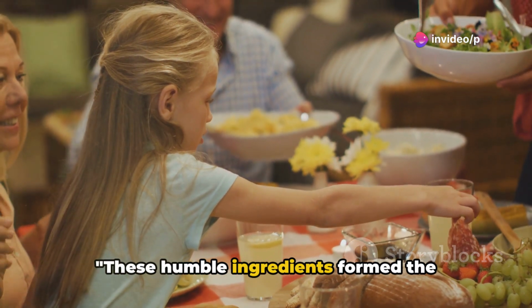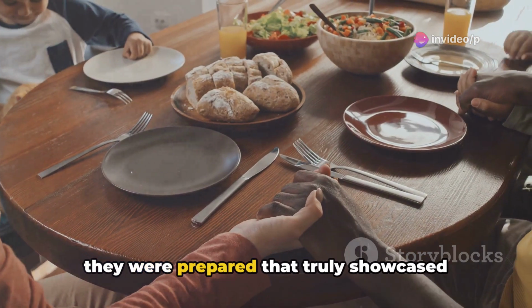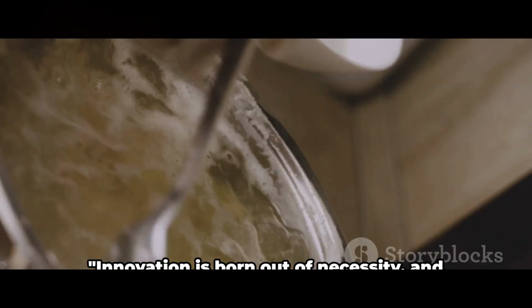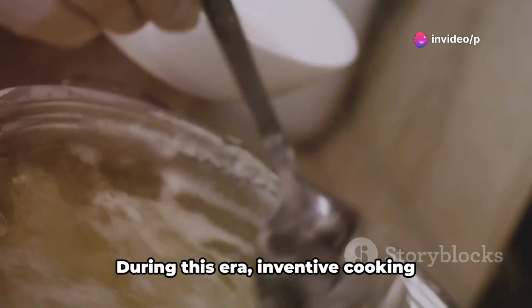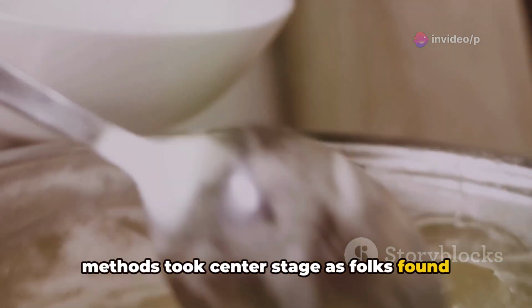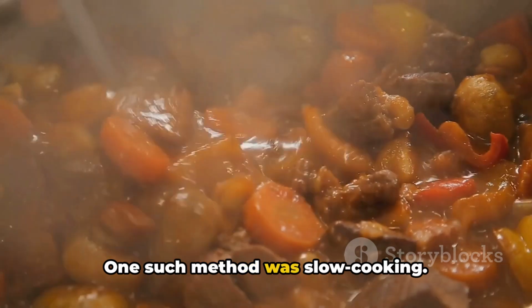These humble ingredients formed the backbone of many meals, but it was the way they were prepared that truly showcased the resourcefulness of the era. Innovation is born out of necessity, and in the kitchen during the Great Depression, this was no exception. During this era, inventive cooking methods took center stage as folks found ways to make the most out of what they had available. One such method was slow cooking.